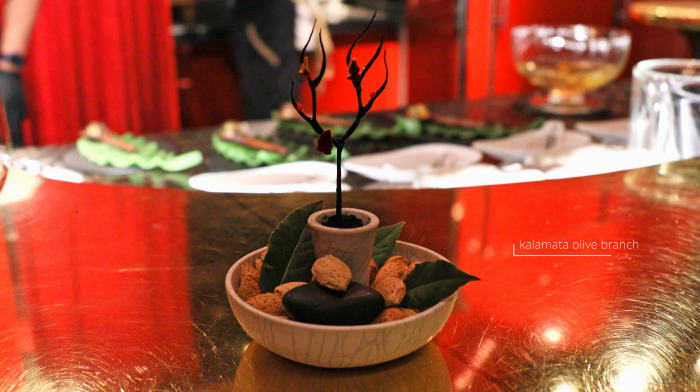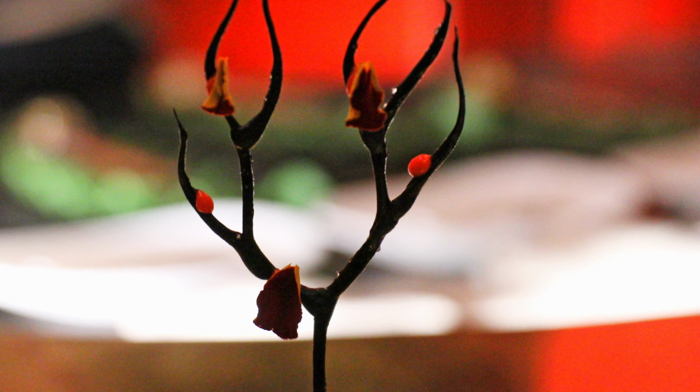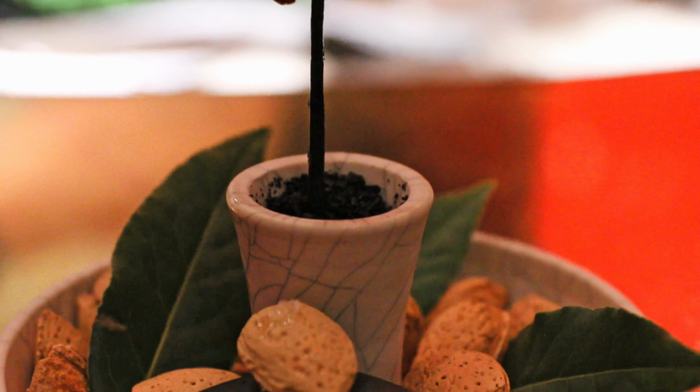The first one is going to be branches of the desert. The branch in the middle is actually a Kalamata olive branch. It has a little bit of piquillo puree and marigold petals.